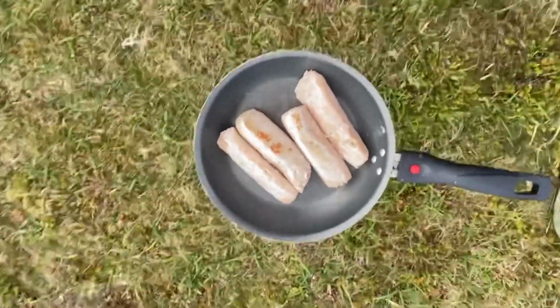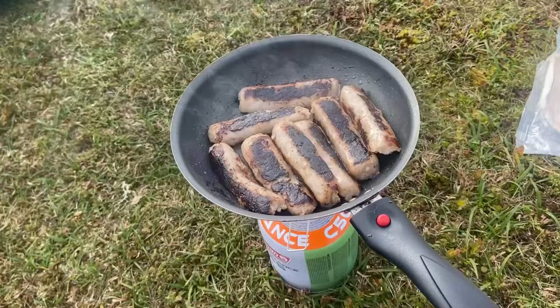Sausages are on, malt loaf. I don't have any butter and I don't have any way of slicing it, so I just eat it like a savage and just chew the loaf. It's a bit blasphemy, I know. I wouldn't do it in any other circumstance than being up a mountain. So yeah, I'm excited to get some grub in me. We're gonna need it if we're gonna do some of these big mountains.